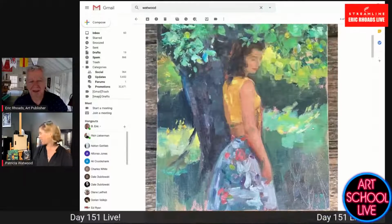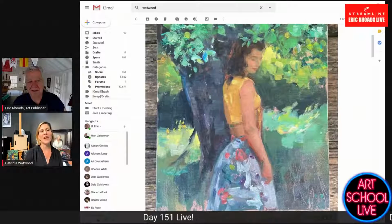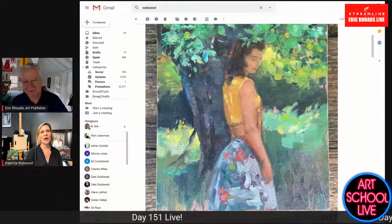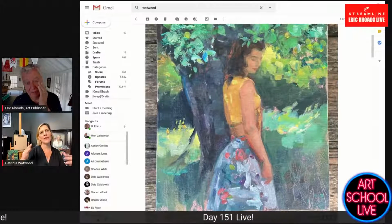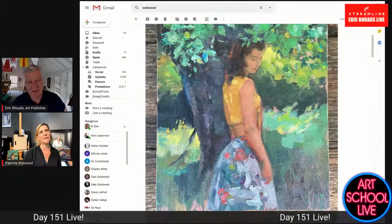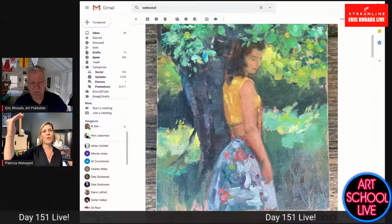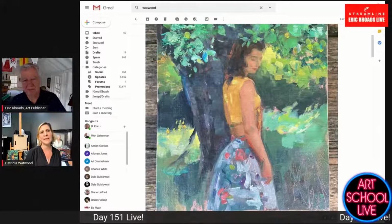Yeah, so this, and I have it here in the studio too, and I thought I'd talk a little bit about the composition a little bit later. So this is the model posing under an apple tree. In this case, we set her under the canopy of the branches so that the light on her is dappled, but it was relatively consistent for that morning session. We did it from 9:30 to 12:30. So even though the sun was moving over the tree, the lighting condition on her was pretty consistent.